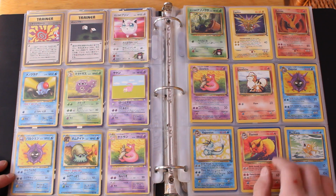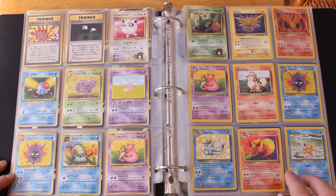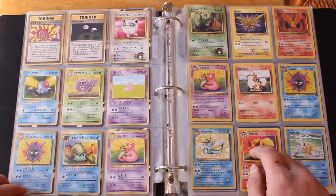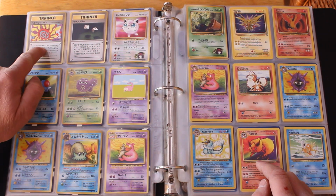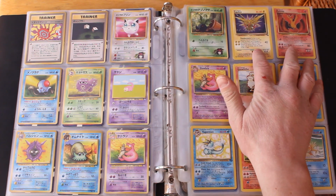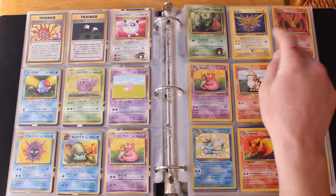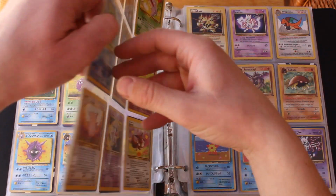There's another Zapdos, Moltres. These ones aren't holographic, or these two aren't holographic. Getting repeats, so I like collecting the two of the same cards. Here's another really interesting one. Oh yeah, these aren't holographic, that's why I got them. So I liked getting the non-holographic and the holographic ones.